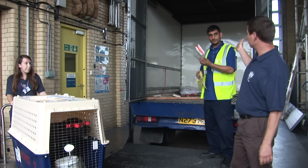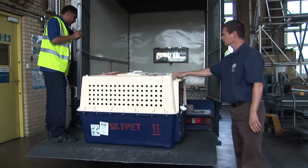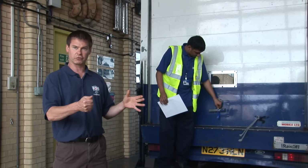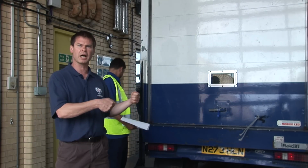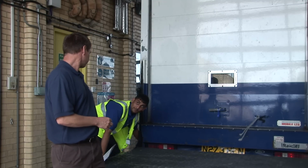So the British Airways livestock vehicle here is collecting and taken straight to aircraft. It needs to be sealed because the animal has been screened, so it's security cleared, and that makes sure that nobody can tamper with it between here and the security gate. You ready? Okay.